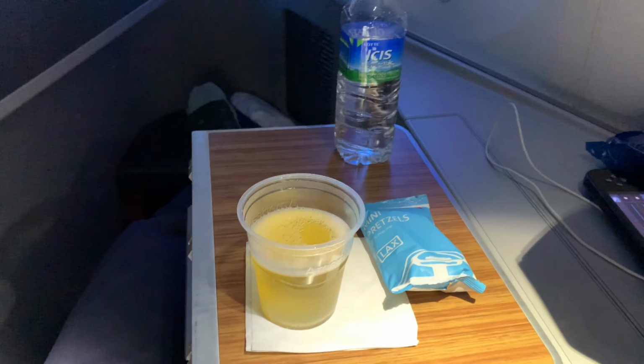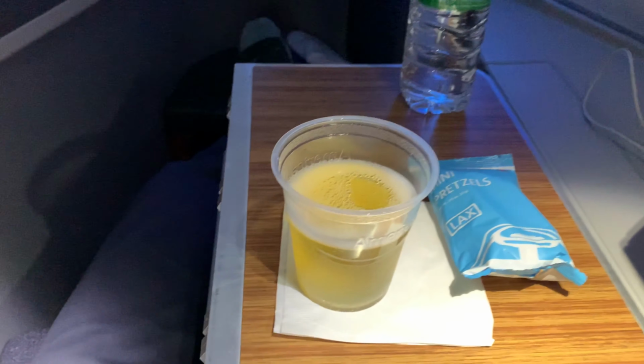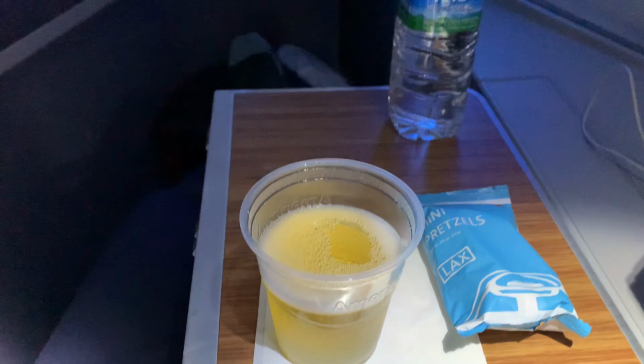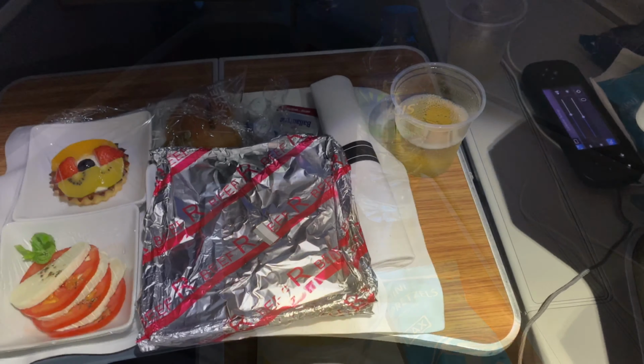Once airborne, we were offered a choice of drink. I chose the champagne, which was served in a plastic cup for my safety, evidently, along with a bag of prepackaged mini pretzels and a bottle of water.